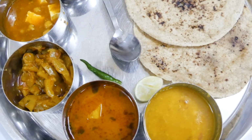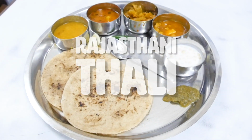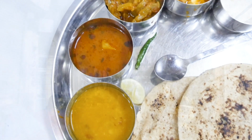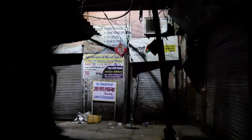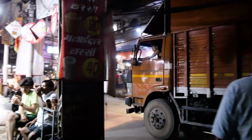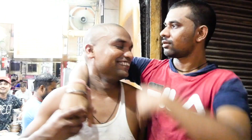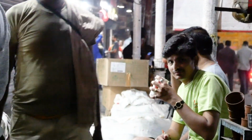Up next is the Rajasthani Thali. This is a delicious meal cooked using traditional methods. But first, we're gonna have to venture into the depths of Chandni Chowk's dimly lit alleys. This is Delhi's oldest and craziest marketplace. When we got there, we made quite a few local friends.